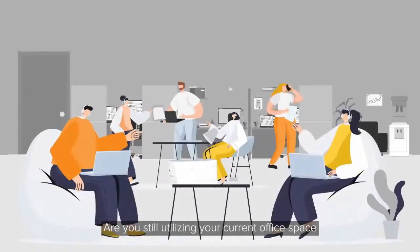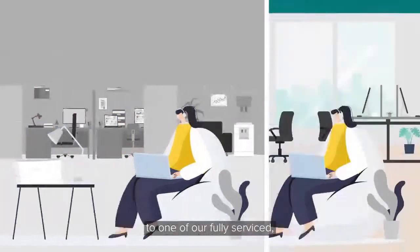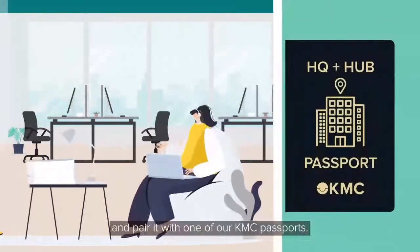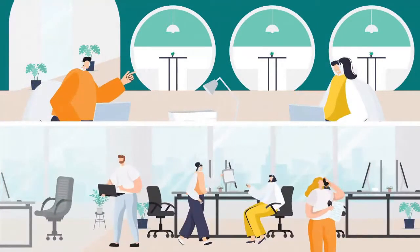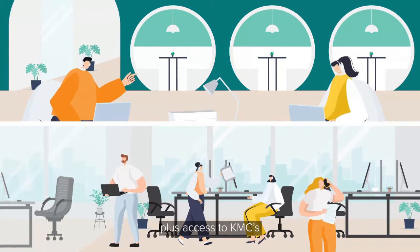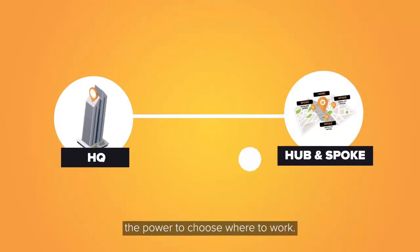Are you still utilizing your current office space at full capacity? If not, perhaps it's time to move your core operations to one of our fully serviced, move-in ready, flexible private offices and pair it with one of our KMC Passports. With our HQ Plus Hub option, you get the best of both worlds: a fully managed, secure private office plus access to KMC's vast network of co-working spaces across the country. Instantly set up your HQ while giving your workforce the power to choose where to work.